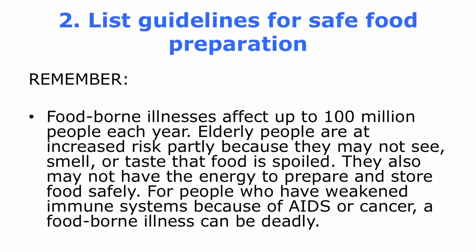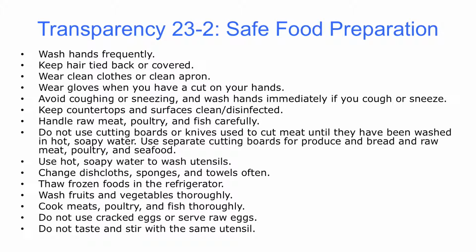We need to remember that foodborne illness affects about 100 million people each year. So, if we're caring for elderly clients, elderly people are at increased risk partly because they may not see, smell, or taste the food that is spoiled. They also may not have the energy to prepare and store food safely. For people who have weakened immune systems because of AIDS or cancer, foodborne illness can literally be deadly. So we need to watch and use the guidelines for food safety preparation.